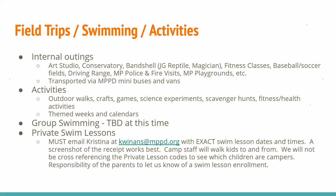We will try, if the reservation system maybe goes away and if it can be just open swim, that would be a case where we could probably bring our campers there. So just keep an eye out for that. We would love for the kids to go swimming. It's a great skill for them. The kids really enjoy it. So yes, it's still TBD, but we will try.